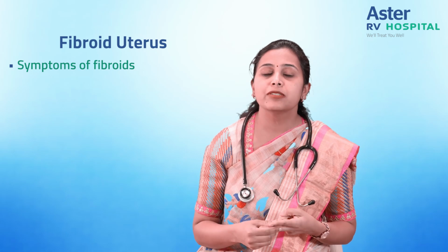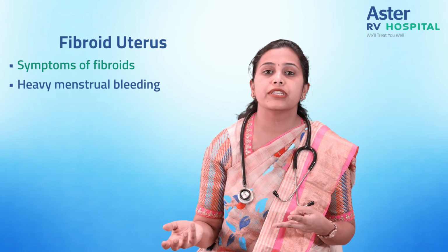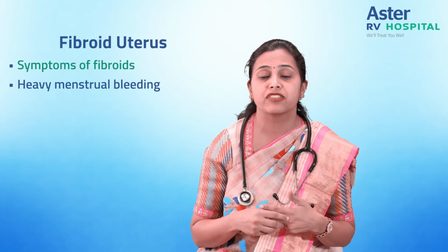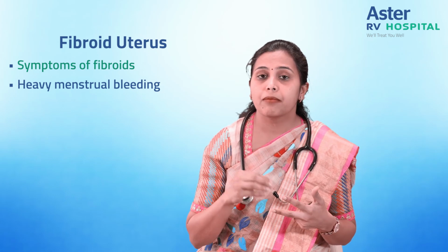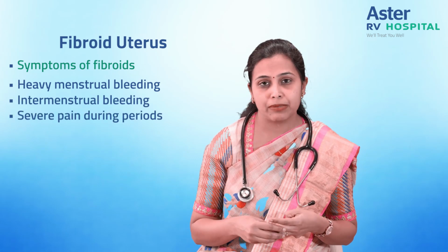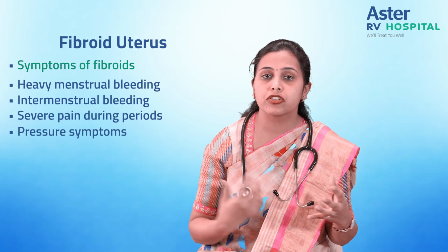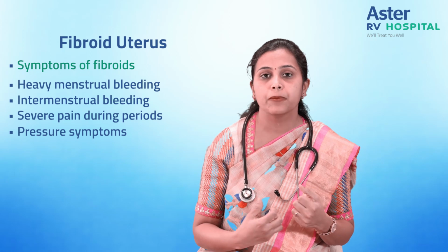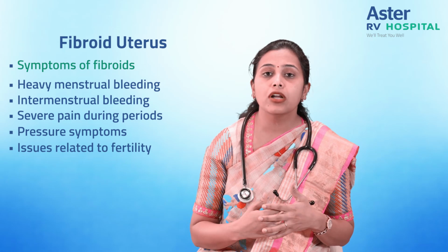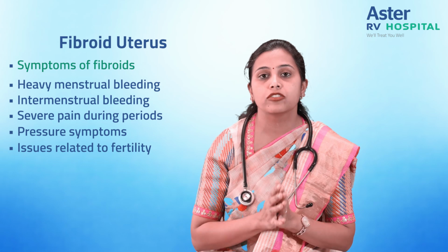The most common symptoms that fibroids cause are heavy menstrual bleeding, where the bleeding is prolonged for more than a week, or where there's a lot of passage of clots, or the patient needs to change pads very frequently. So it causes menstrual disorders. Sometimes it can cause intermenstrual bleeding and severe pain during periods. It can cause pressure symptoms when it enlarges because it causes pressure on the surrounding structures like the bladder and the bowel. Finally, it can also cause issues related to fertility. It may not allow patients to conceive, especially if it is obstructing the cavity or invading into the cavity.